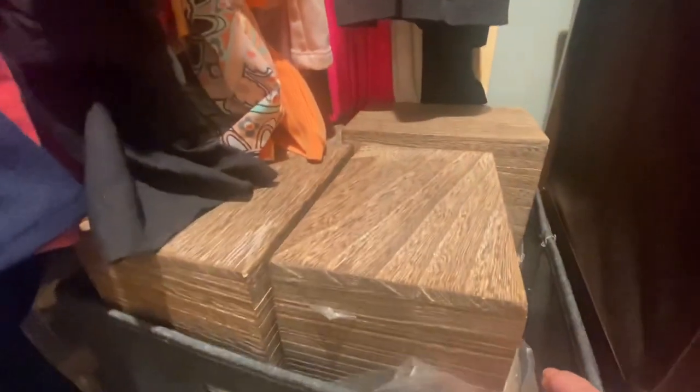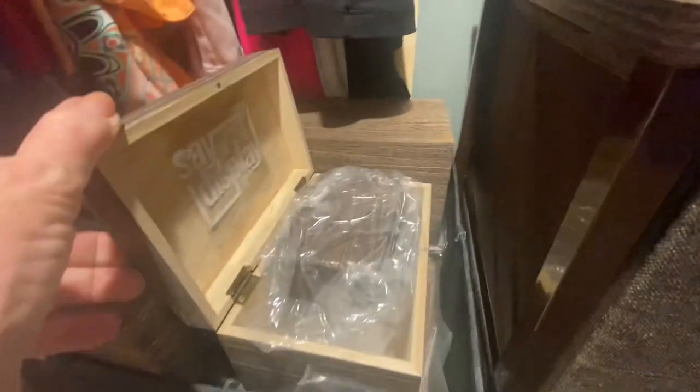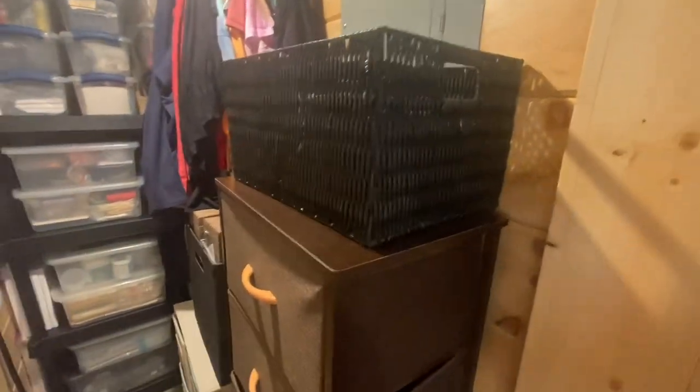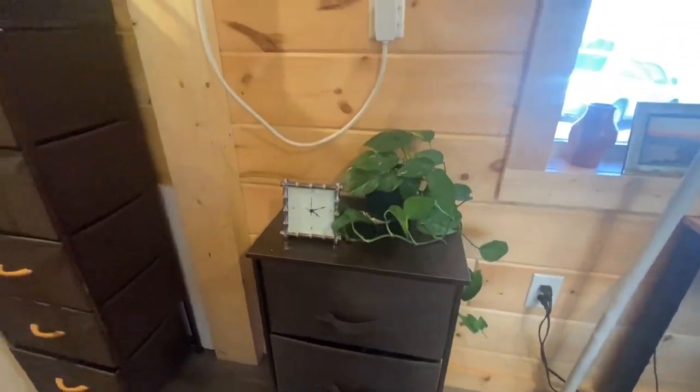Decided to bring the six drawer unit in. This has product in it to fill orders. And of course, these are the keepsake boxes. Beautiful. And then this is pretty much empty right now. I don't know what I'm going to do. Clothing. And of course, clothing here too.